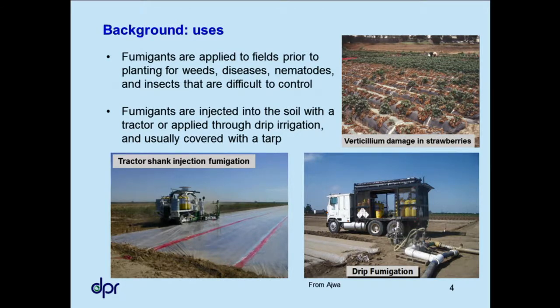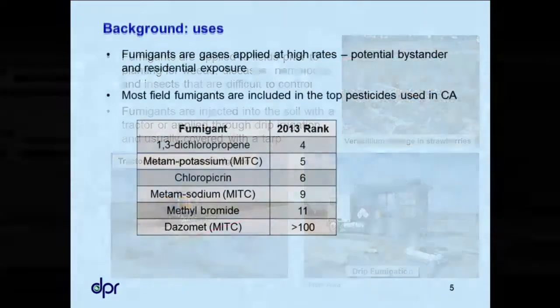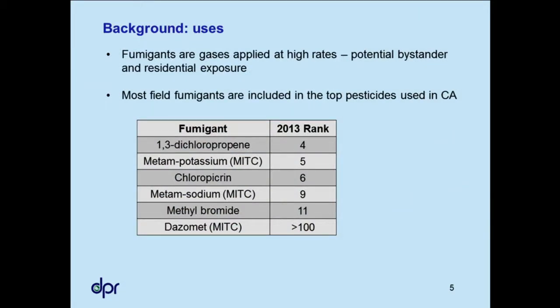Fumigants are injected into the soil prior to planting, either with a tractor or through drip irrigation systems, and are usually covered with a tarp, as seen in the two photos below. Next. Fumigants are essentially gases, and they're applied at high rates, and this can cause potential exposure to bystanders and residents. A number of the fumigants are among the top pesticides used in California. The table there shows the fumigants that are of concern right now.